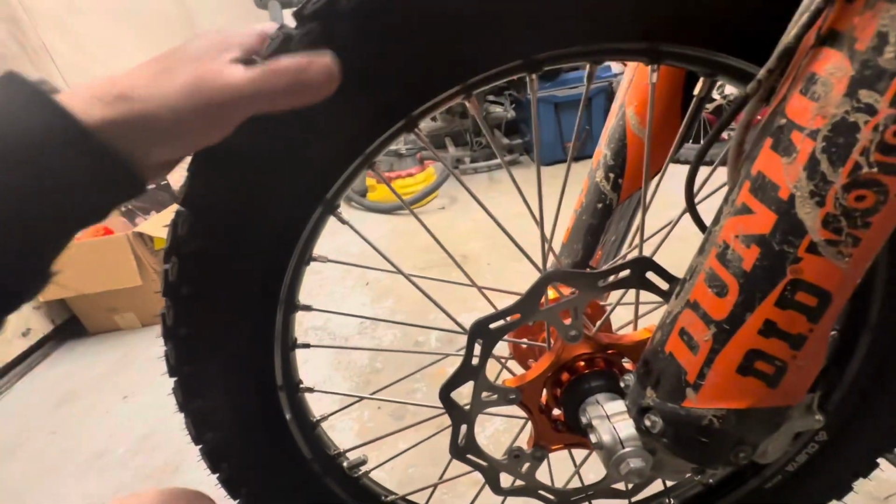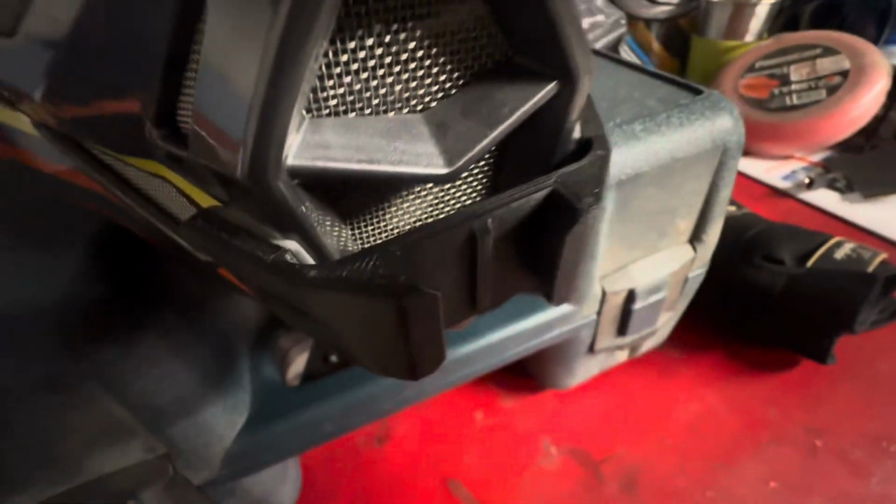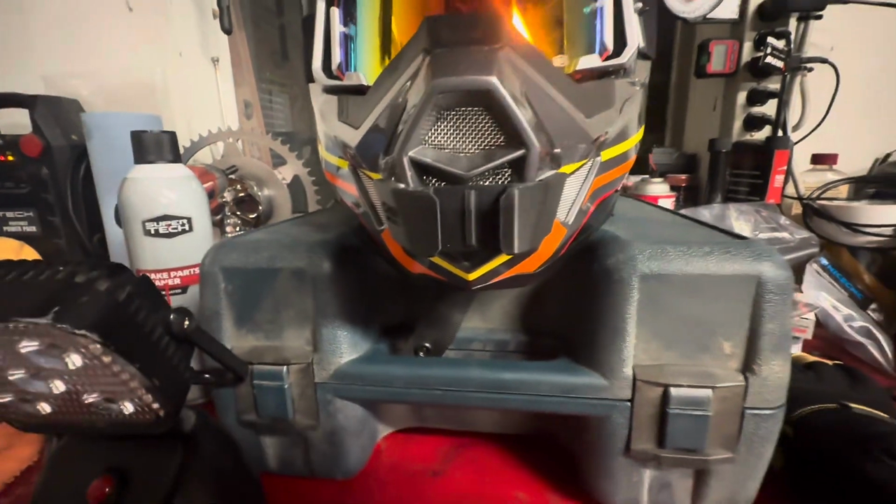So anyway, we'll see how these tires do, these wheels do. And I also have my chin mount. I probably could have just 3D printed this. It's not the greatest, but whatever.